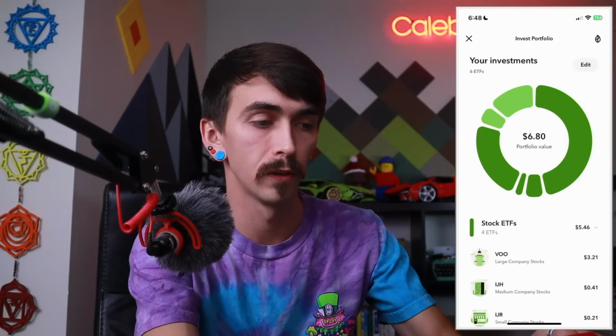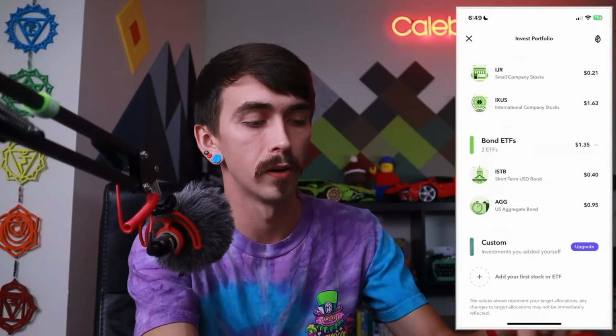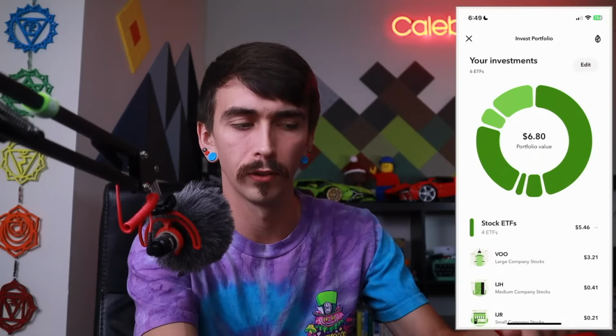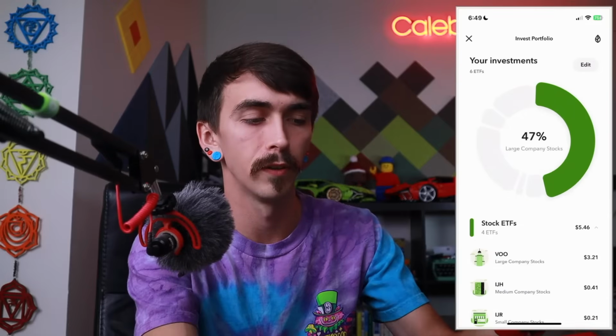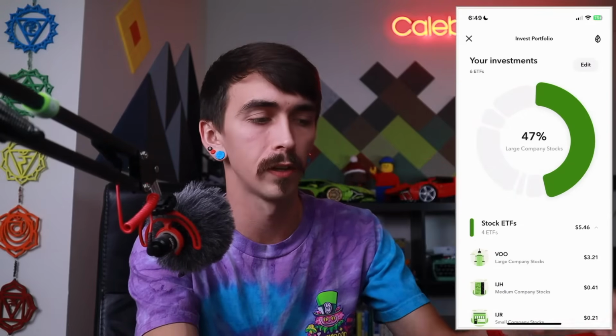So if I just click on this, it will basically show how your portfolio is diversified with the money that you have in. Right now I am on the moderately aggressive portfolio, and so that'll put the vast majority of your money into stocks. I think it's 80%, and then it'll put 20% into bonds, which are far less risk but far less growth.